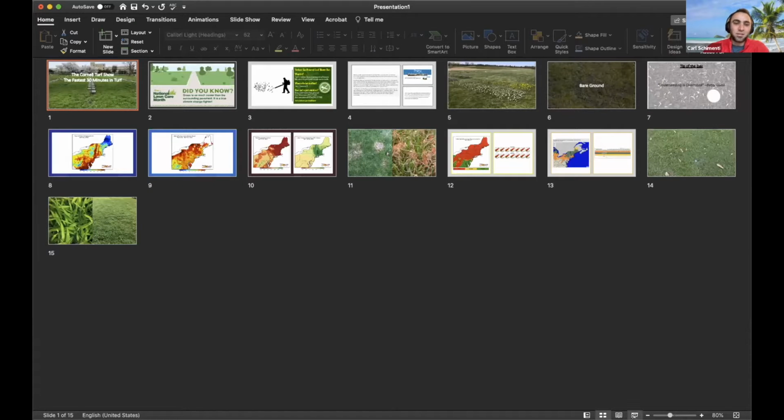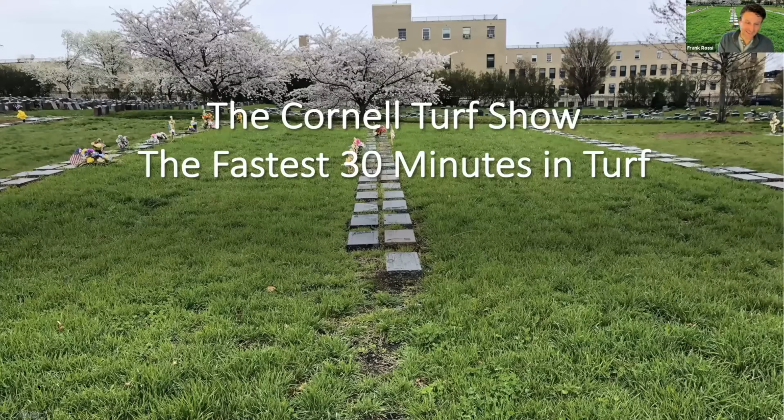But as always, we'll start off with a weekly review and update from Frank. Frank, it's snowing here. I don't know if you have anything to make us feel better up here in upstate New York. I'm showing you a picture of a cemetery. I don't know if that makes you feel better, but I got to get out and about into the Greenwood Cemetery in Brooklyn this week.